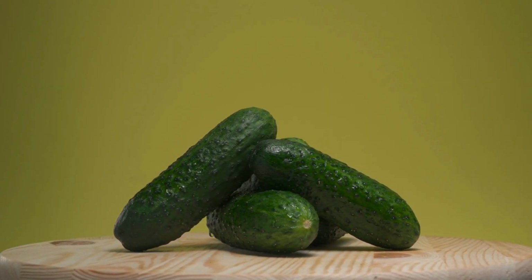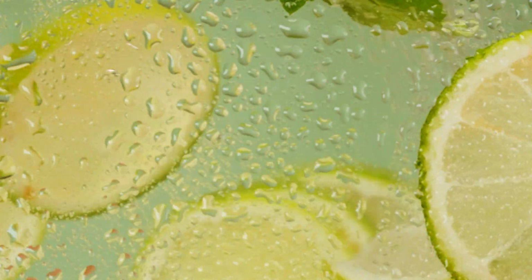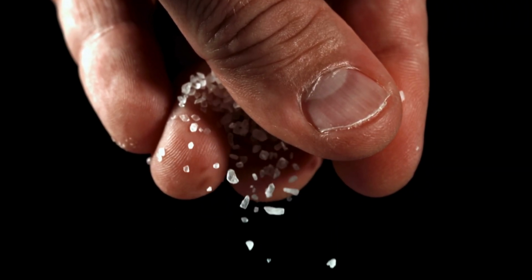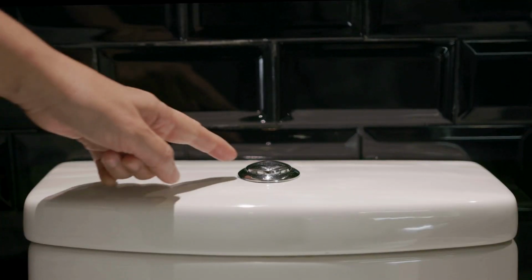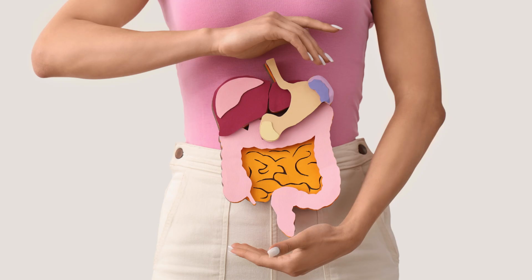Ingredients: 1 large cucumber, a handful of fresh mint leaves, juice of 1 lime, a pinch of salt. Cucumbers are hydrating and help flush out toxins, while mint aids digestion.